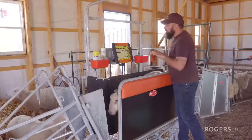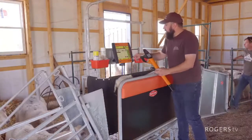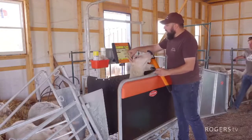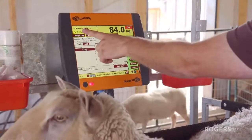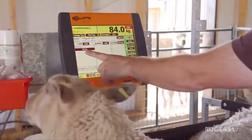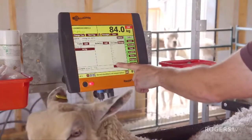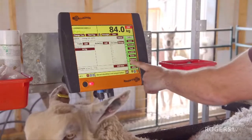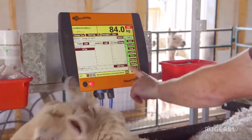So here the handheld is communicating with the database, and we can weigh everyone individually. Right here, this is where her tag number is. It comes up. This is her current weight. I recorded here as her live weight. Under her life data, this comes up right now. Her current average daily gain is only 0.01 of a kg, and overall, it's 0.02 of a kg.